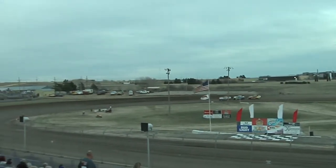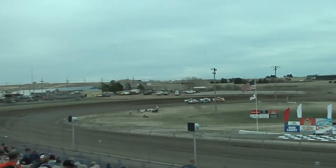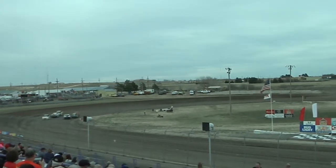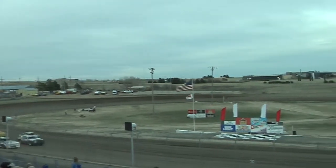as drivers getting ready to go. Final heat for your stock cars. 8 laps. Wagner and Heim going to lead them to the start. And green flags in the air.